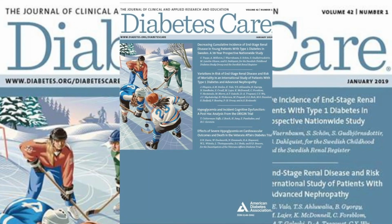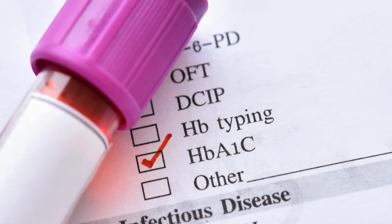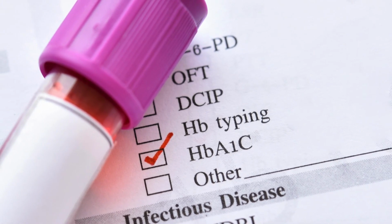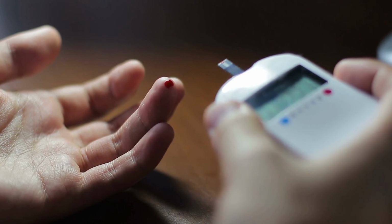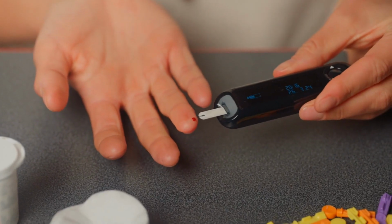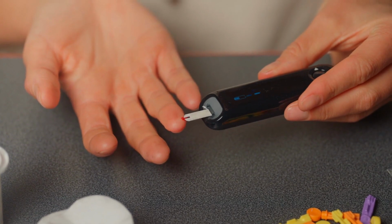A study published in the journal Diabetes Care found that A1C values in people with these conditions were, on average, 1% lower than expected based on their actual blood sugar levels. This discrepancy could lead to underestimating the severity of diabetes or missing a diagnosis altogether. If you have any form of anemia, it's crucial to discuss this with your doctor when interpreting A1C results.